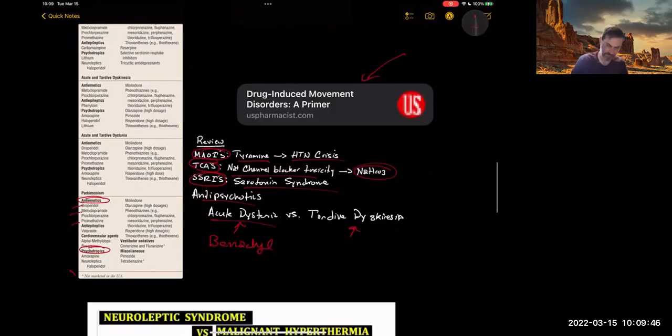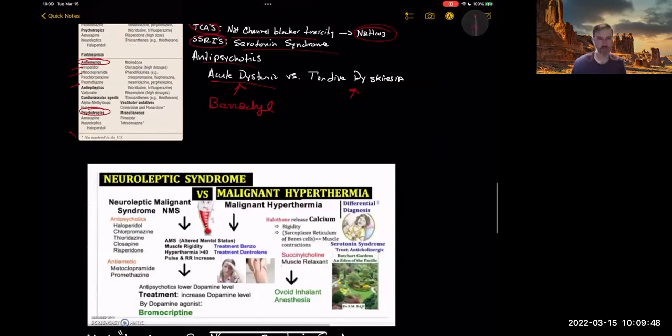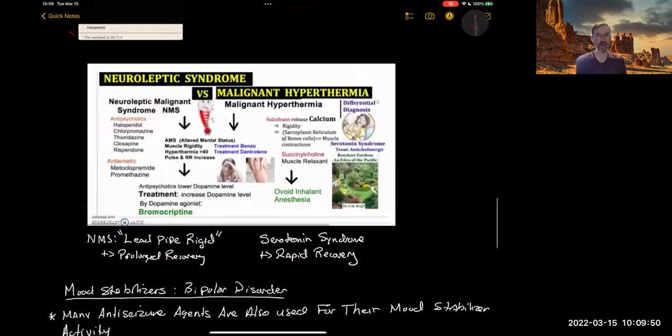All right. So let's move on and talk about yet another disorder. It's not common, but the risk for this disorder tends to be higher in people that are receiving antipsychotics, and that is something called NMS. NMS stands for Neuroleptic Malignant Syndrome. So Neuroleptic Malignant Syndrome, NMS.